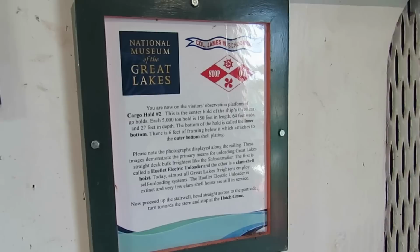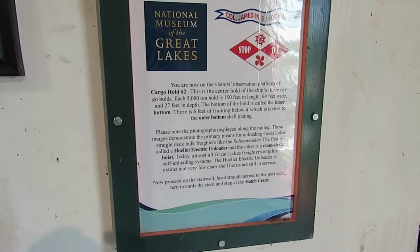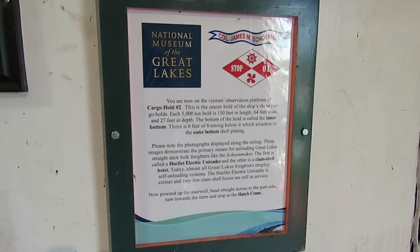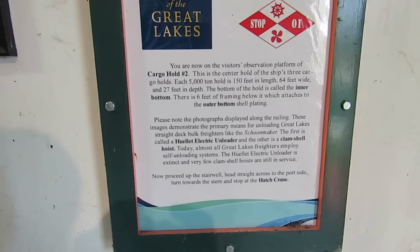We're in cargo hold number 2. This is the center hold of the ship's 3 cargo holds. Each holds 5,000 tons and is 150 feet in length, 64 feet wide, and 27 feet in depth. The bottom of the hold is called the inner bottom. There are 6 feet of framing below it, which attaches to the outer bottom shell plating.